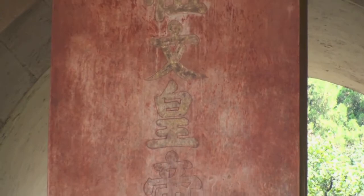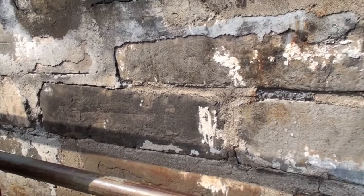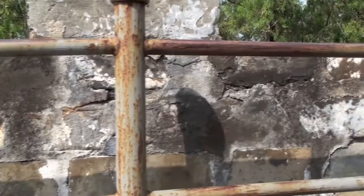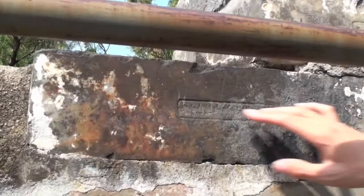All the bricks have a label. They write down where the brick was made and who was in charge. So that is the brick used only to build this tomb, the Ming tomb. You can see this one clearly. No matter the front part or the back part, you will find something like this.